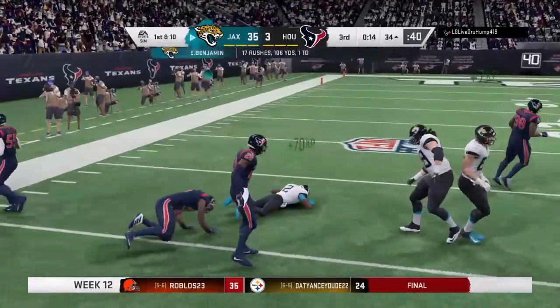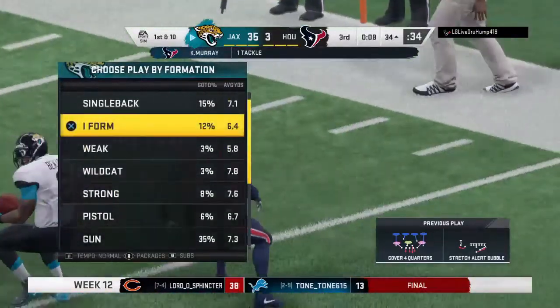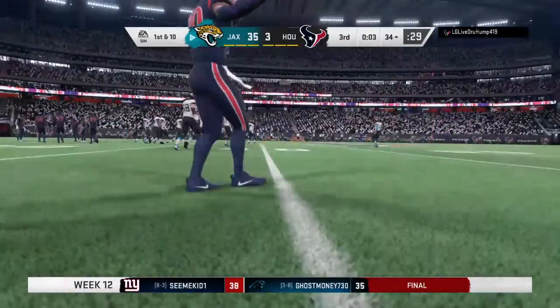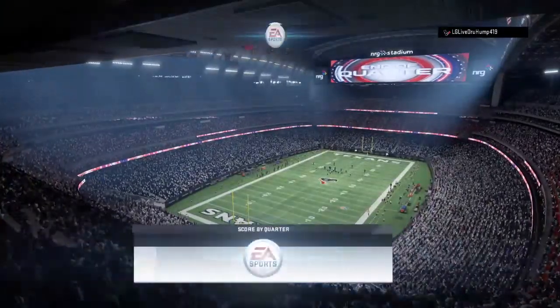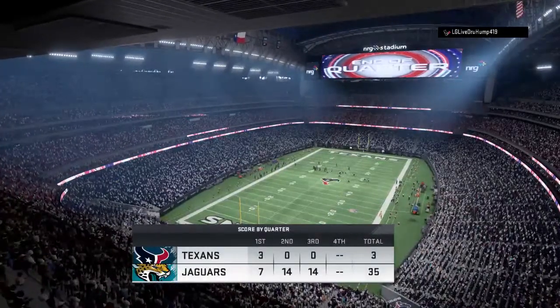And he gets this inside the 35-yard line. 11 yards there for Jacksonville and a first down as well. A gain of 11 on the play. First down, Jacksonville. From the 34 now, here's first and 10. One quarter remains here on a Sunday night. You're watching the NFL on EA Sports.